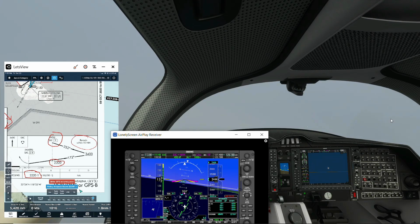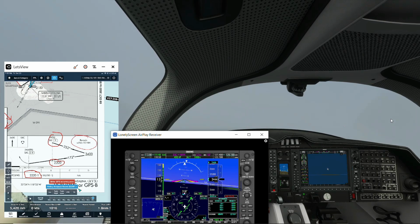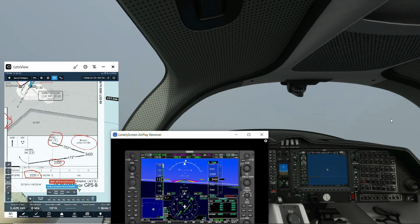American 224, contact Santa Barbara Tower 119.7. Okay, it looks like 119.7, American 224. Timer reset. Approach, we'd like to request the ILS. Now I said the inbound course, which is 172.